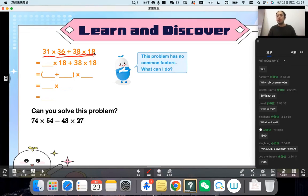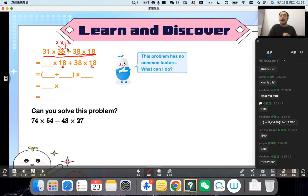finding common factor. And also, if we divide the 36 into 2 times 18, we can still have 18 in these two multiplications. So I prefer to divide 36 into 2 times 18. Okay, so that is 2 times 18. If we change this multiplication, we want to keep this 18 as the common factor. So we just need to multiply this 2 with the 31.